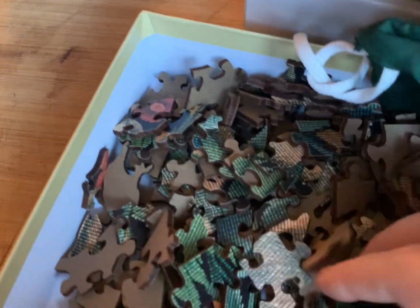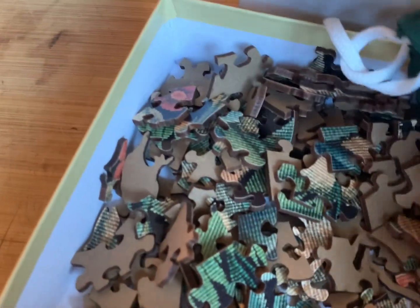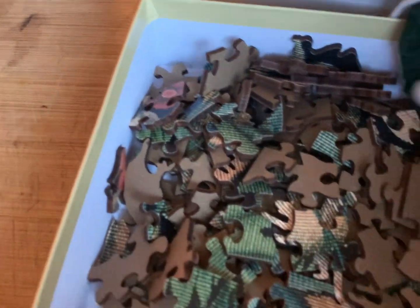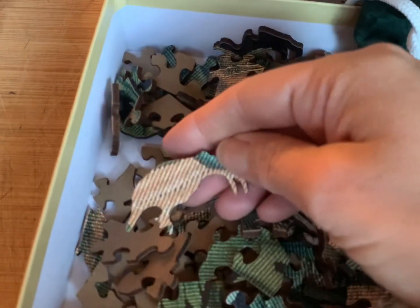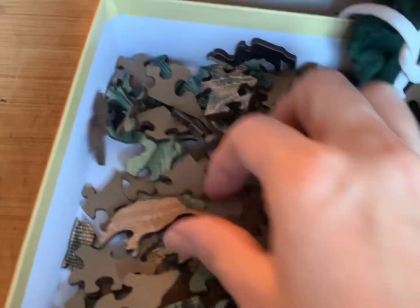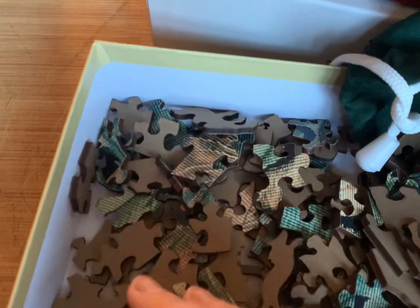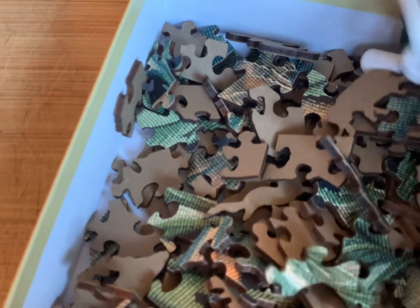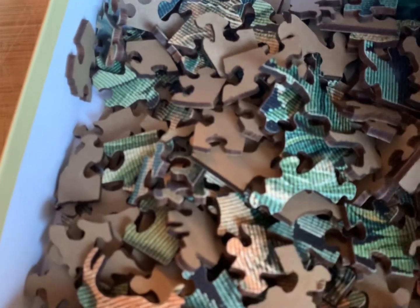They have, let me just find one. Let's see. There should be a lot in here. They have, there we go, there's one. So they have these shapes in them, and I think they're going to be animals. They can be all different shapes, but very often they are animals. There we go, there's another one.